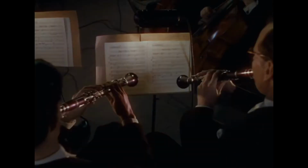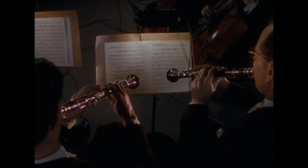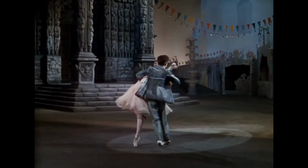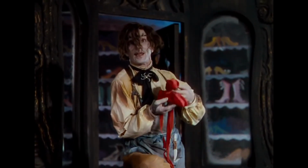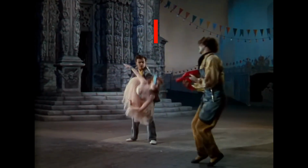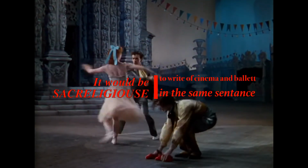Or of course you may know it from what is in my opinion the best of the four, the Michael Powell and Emeric Pressburger collaboration in 1948's movie The Red Shoes. The movie is a stunning mix of colour and dance, possibly the first fusion between cinema and ballet, an event viewed as controversial at the time, with critic George Bortin writing in 1946 it would be sacrilegious to write of cinema and ballet in the same sentence.